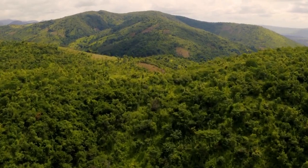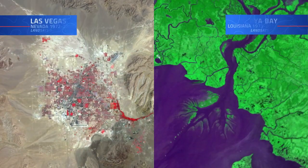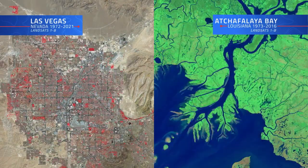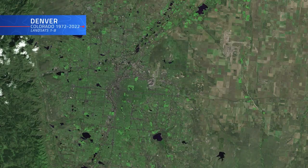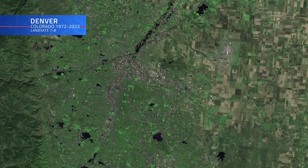Machine learning's benefits don't just end when the clouds clear. Down on the ground, there's plenty to keep an eye on. Our planet's one constant is change. Earth's surface is perpetually evolving due to human and natural forces. Landsat's ability to track these changes over time has proven to be an incredible asset to the scientific community, especially when used in concert with machine learning.